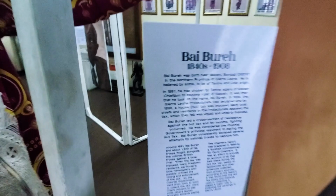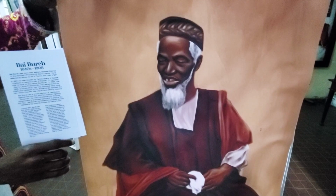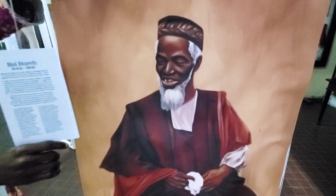Bai Bureh is the man that fought the Hut Tax War in Sierra Leone, because he was against the British. The British were telling his own people to pay tax for their huts and also for the land he owned. He was saying, how can I pay tax when I'm the owner of the land and I built my hut? You are foreigners. I'm a citizen of this country. By right, they're supposed to pay tax to him. So he stood against them. But later on, his own people betrayed him.